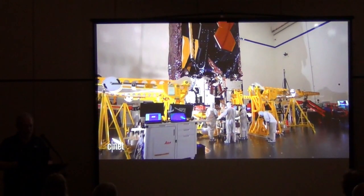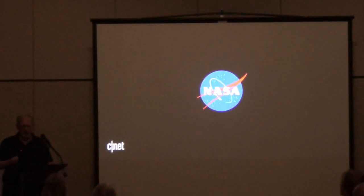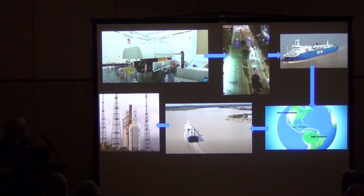And there it is, ready to be packed up and sent to French Guiana for launch. So this was the container that the telescope was placed into. Inside this container there was approximately 1 particle of dust in every cubic meter of air. It was that clean to make sure that absolutely nothing would contaminate the telescope or its mirror or its sunshield or its instruments or any part of it.